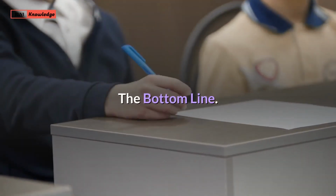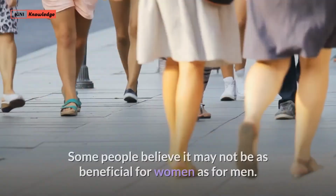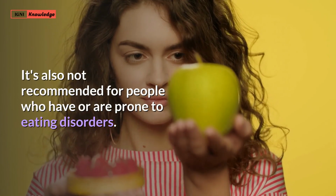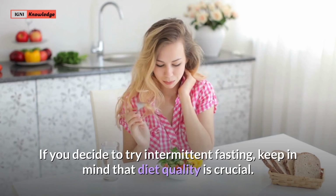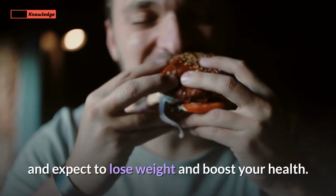The bottom line. Intermittent fasting is a weight loss tool that works for many people, though it doesn't work for everyone. Some people believe it may not be as beneficial for women as for men. It's also not recommended for people who have or are prone to eating disorders. If you decide to try intermittent fasting, keep in mind that diet quality is crucial. It's not possible to binge on junk foods during the eating periods and expect to lose weight and boost your health.